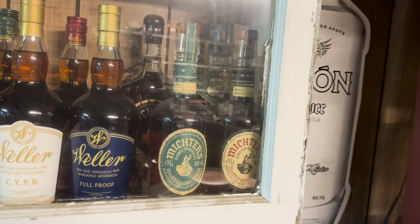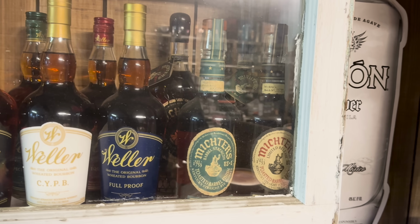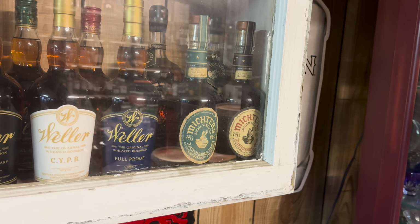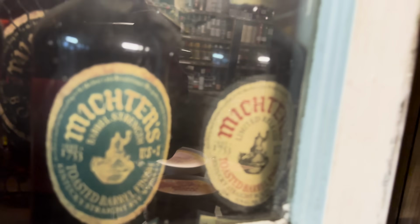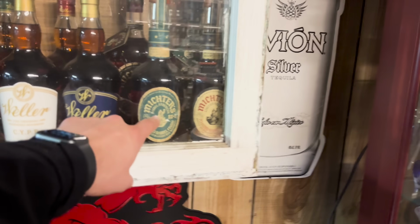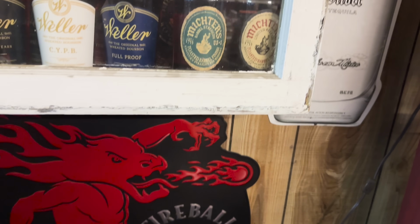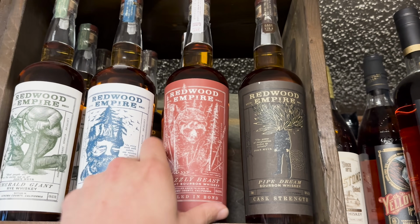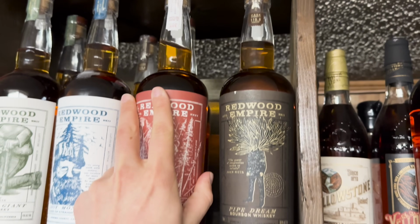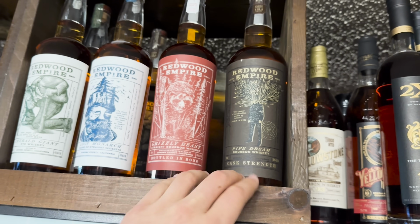And if the bubble does bust, these people, probably not them because they're owned by UGP now. But some of these smaller brands like Smoke Wagon, how would they justify their existence? I don't know what would happen, but I'd be curious. I have this one, and this is from this year, but that's from another year, the gray label. Pretty good prices here on the Redwood Empire Grizzly Beast and the cask strength. They also got another one hiding back there. These are about $85 roughly.